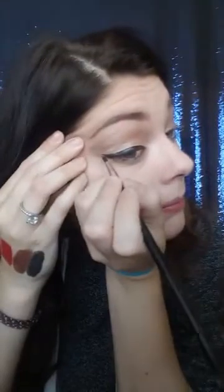I like a really bold line, so as soon as this sets, I'm going to go back and do a second pass over it. There's my little wing. I've been getting better at winged liner. It's not as easy as it looks. Although that probably looked difficult because I'm not very good at it. So I'm gonna extend this just a little bit more. Because I like a pretty bold line.